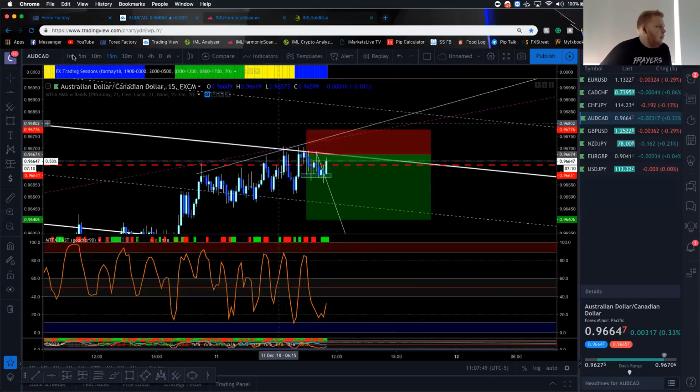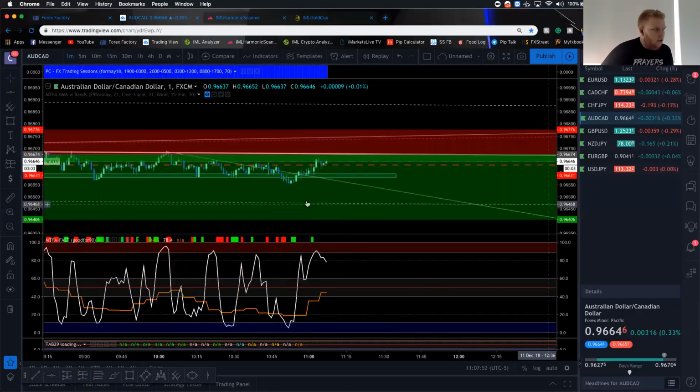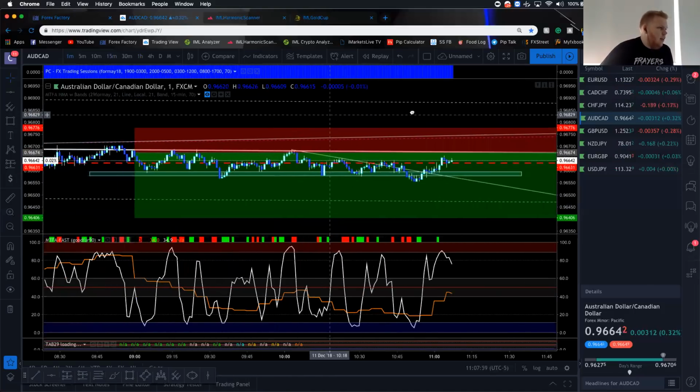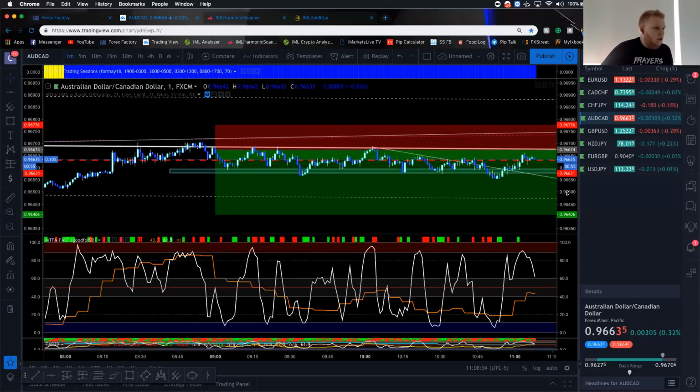So what I did is I came down here to the minute chart, and I get all my entries off the minute chart. So I was just watching this thing play around on the minute chart, waiting for the perfect entry so we could get in with a 10 pip stop loss. And the best part about this trade is nobody should have gone into drawdown.